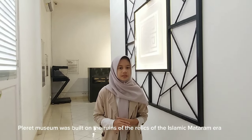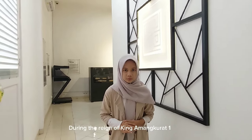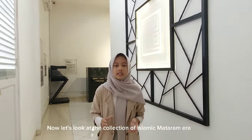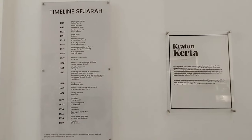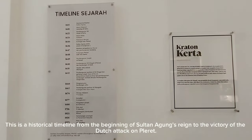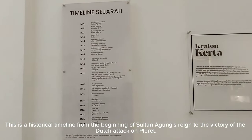Pleret Museum was built on the ruins of the relics of the Islamic Mataram era during the reign of King Amangkurat I. Now, let's look at the collection of the Islamic Mataram era. This is a historical timeline from the beginning of Sultan Agung's reign to the victory of the Dutch attack on Pleret.